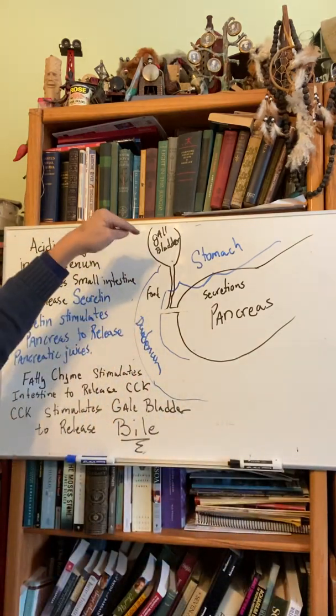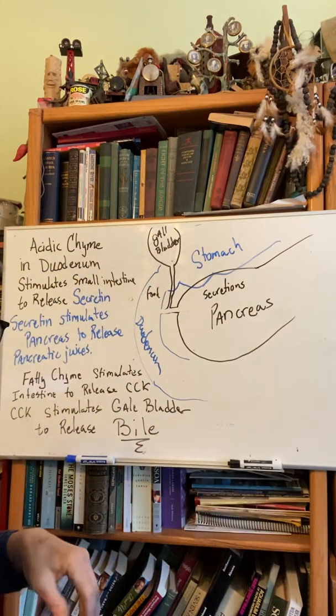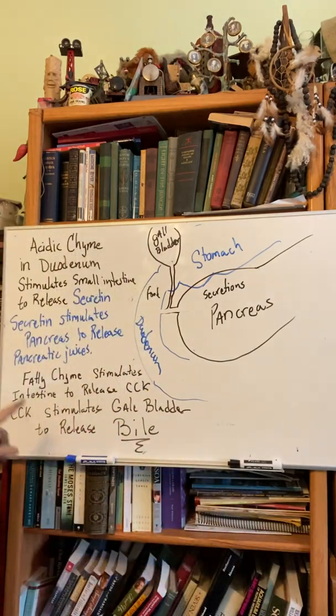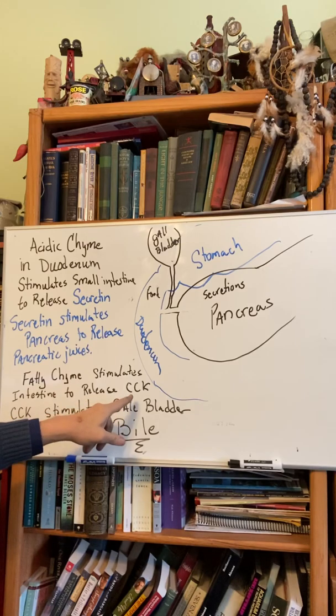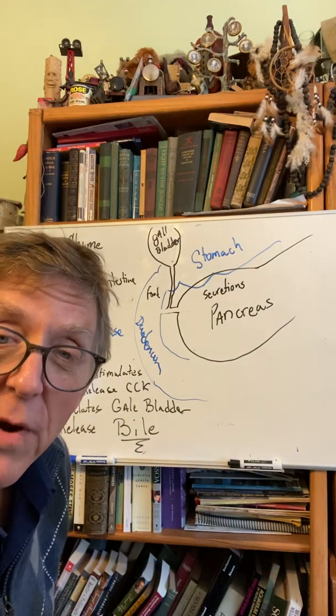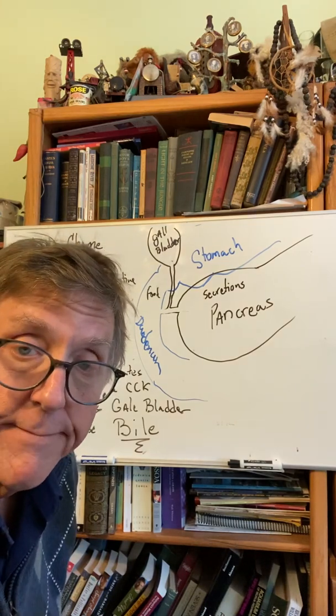So bile salts are released as one of the two components of bile in response to the hormone cholecystokinin that we tend to abbreviate as CCK because the other is such a mouthful. Okay.